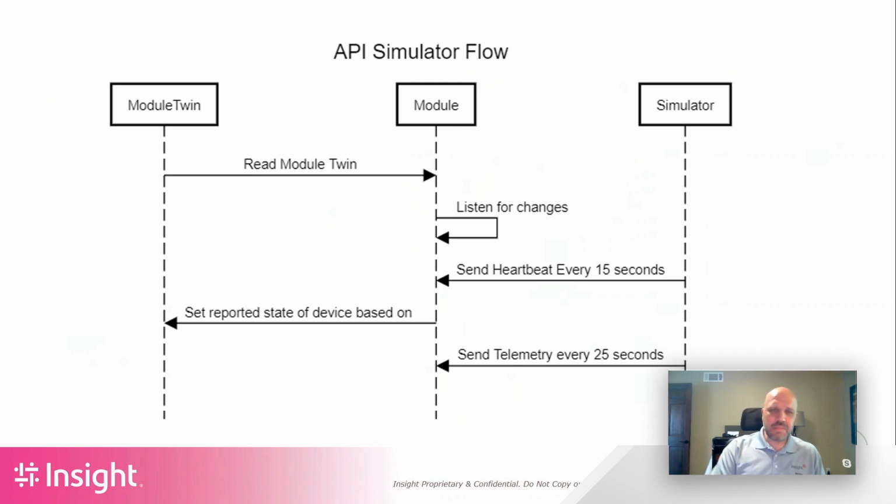So for the access panel, this is the workflow sequence diagram for how we integrated with that. It was a fairly simple implementation, because you go into the camera, put in a URL, and say, send me heartbeats every X number of seconds, in this case 15, and then send me telemetry anytime anything happens. So the simulator really just had to do the same kind of thing and send a heartbeat every 15 seconds and then send telemetry every 25 seconds.